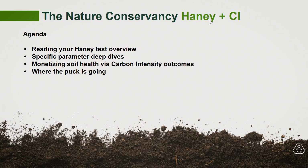So let's talk on the Haney test, talk on some of that stuff, but I also want to share with you guys what Continuum has really been working on over the last year and a half in regards to carbon intensity, where I think you guys really need to be thinking about how do you monetize these things that you're doing on your farm as we go into 2024 and beyond.